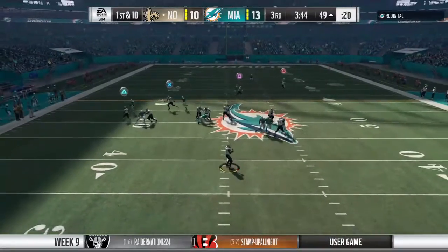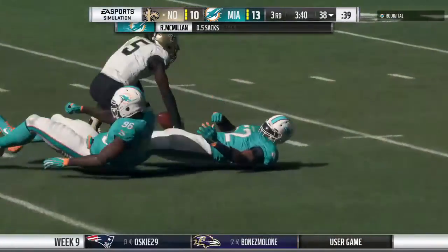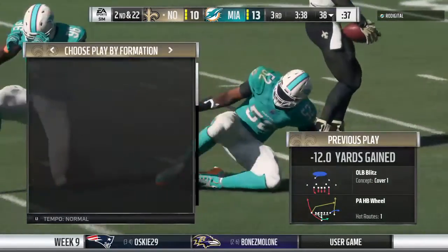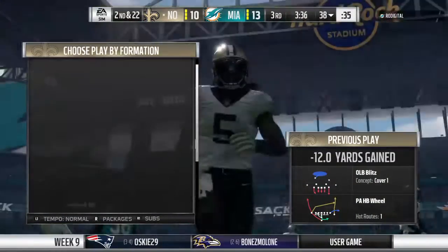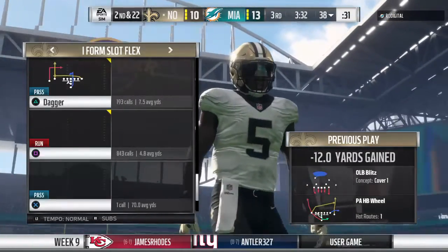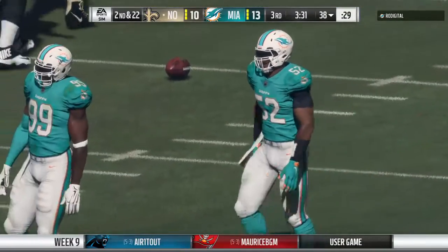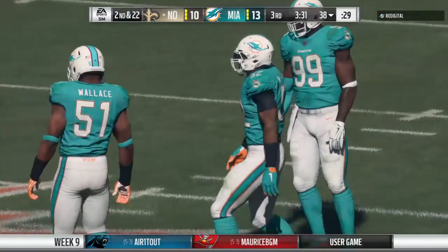Back to throw. And down he goes. Raekwon McMillan coming with pressure. He drops him on the blitz for a loss of 12. Well, that play was the very definition of fast, quick, and in a hurry. Suddenly, he was there. Yeah, blink of an eye. That happened fast and a big sack.